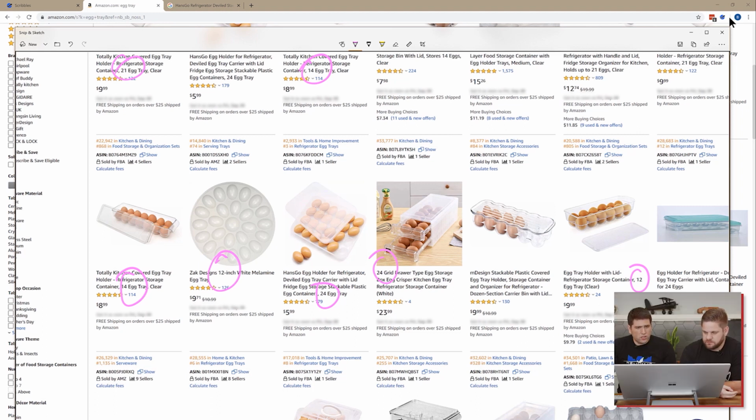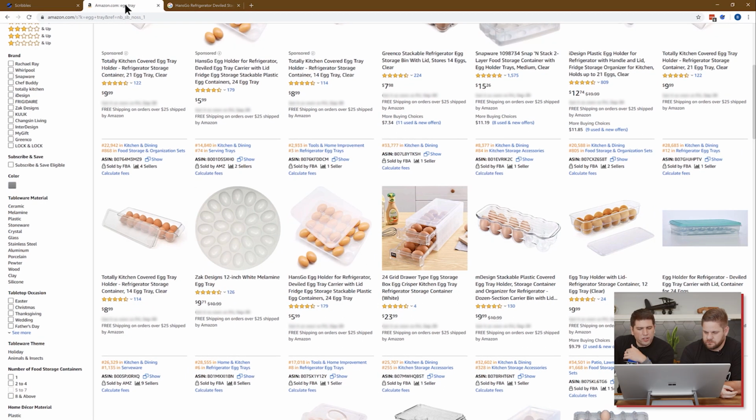18. So how do people put it here? 12 egg tray. That doesn't even make any sense. So I'm going to do something better than that. Let's see what else. I like stores 18 or stores 14. Ooh, stores 14 eggs. Yep. 14 egg tray.